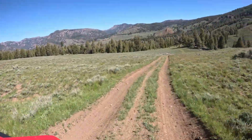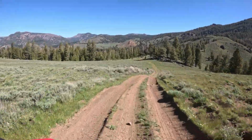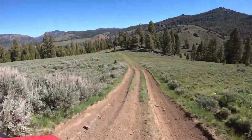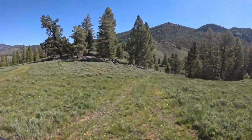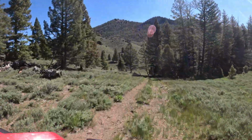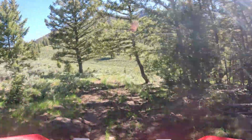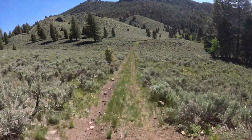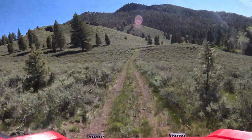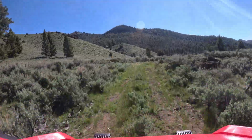It's funny, you get down when the wind's not blowing and it was warm. We take off our flannels, and then the wind would hit you and you'd be putting your flannel shirt back on. So it's just cool enough when that wind hits you that it's rather chilled. But beautiful day. The sun is out, not a cloud in the sky. That big, beautiful blue sky is just stunning.